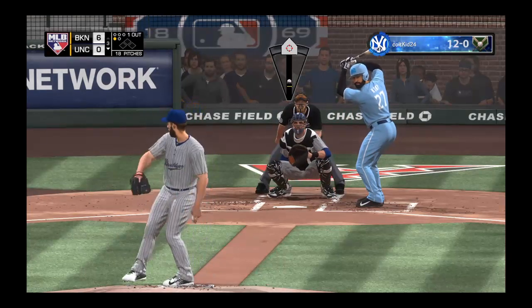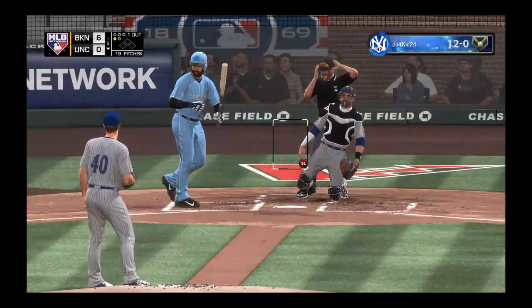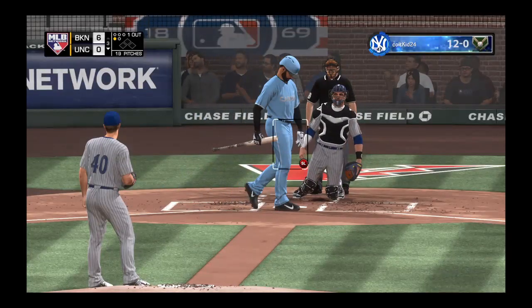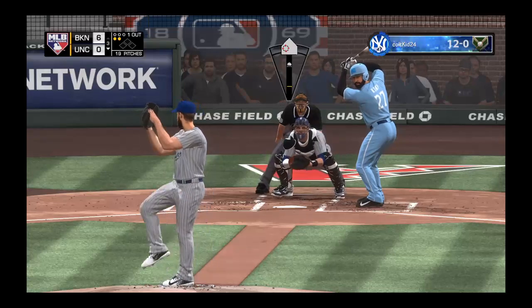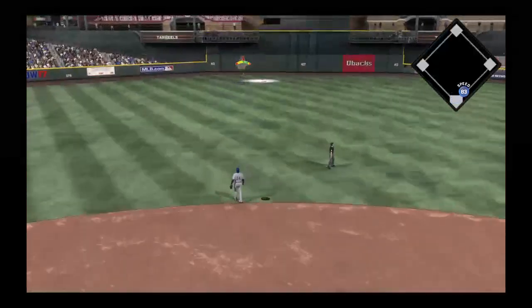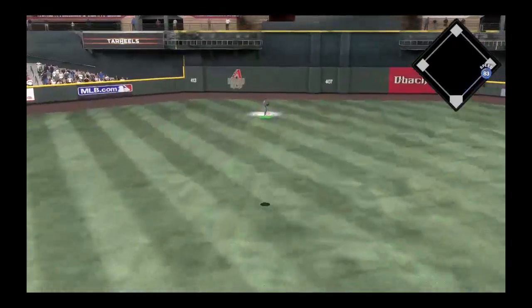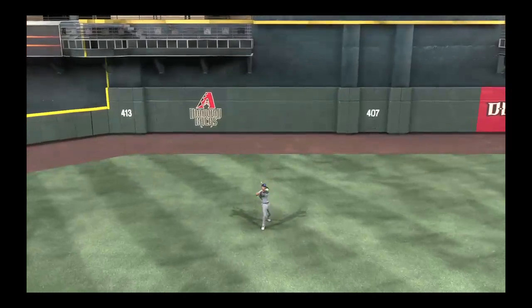Here's the 0-1. And this is popped foul off to the right and back into the seats. A windup and the 0-2 pitch. High fly ball out to straightaway center. Ellsbury is under it. And that's the second out of the inning.